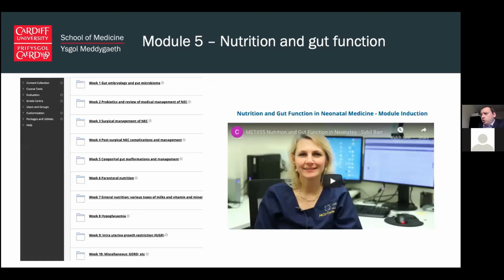Our gut function module includes in-depth material on the prevention, medical and surgical management of necrotizing enterocolitis, as well as giving an advanced understanding of parenteral nutrition and optimizing growth. We'll also look at some specific conditions such as hypoglycemia, growth restriction, and gastroesophageal reflux.